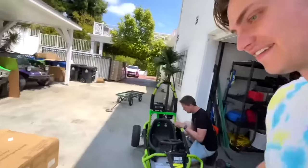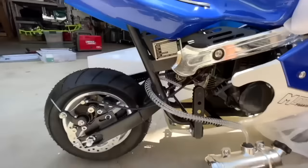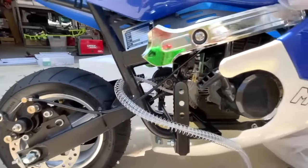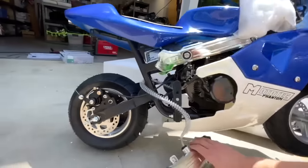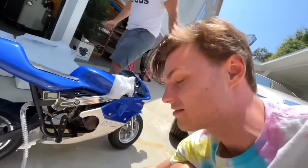We can get a sense of how fast they go based on the sprocket size, but it's also a two-stroke, so RPMs might be different. It's a big sprocket. It's a bigger engine, too. 50, yeah, and a two-stroke. So this thing should potentially be way, way faster than the other ones we have.